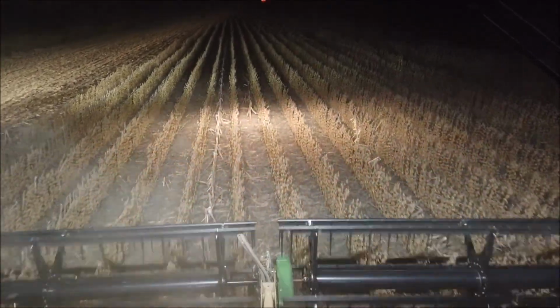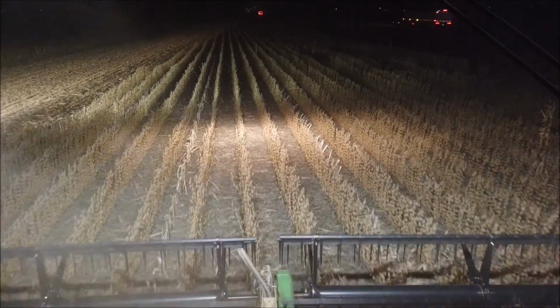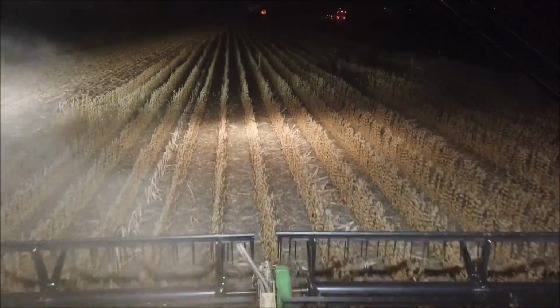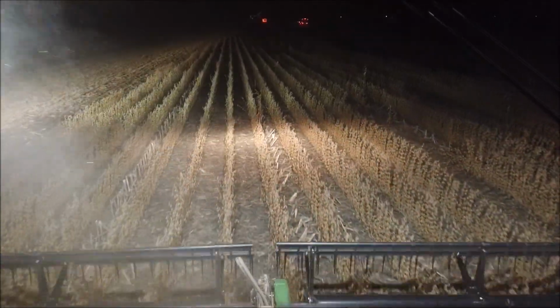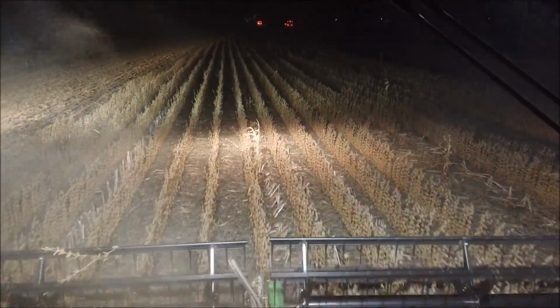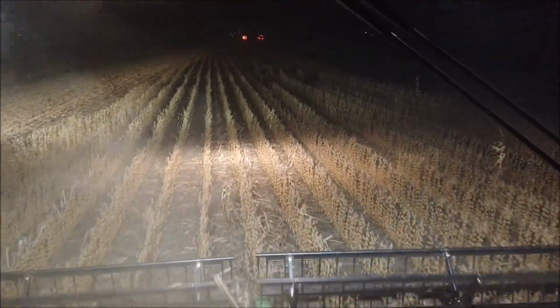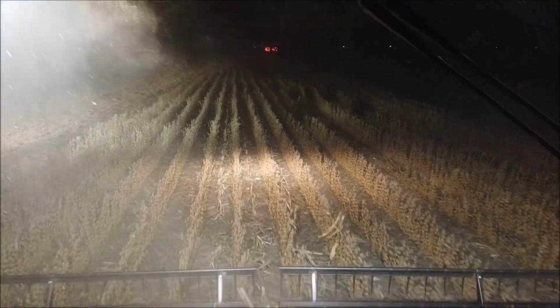Nighttime soybean harvest. It's our last field of regular soybeans, and it's just double crops after this. Daylight savings time last week. Feels like it's 10 o'clock. It's been dark for about 3 hours, but it's only 8:13.